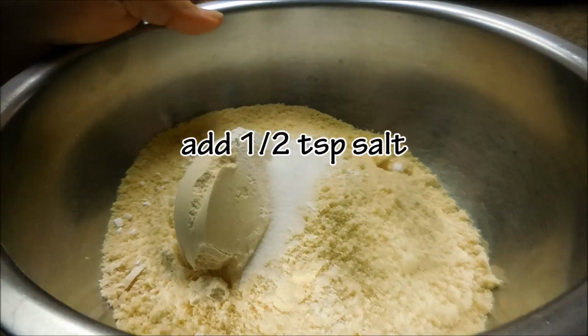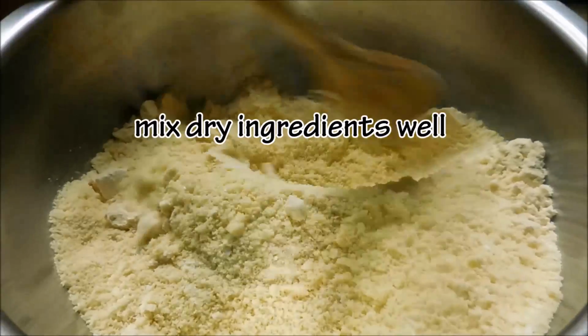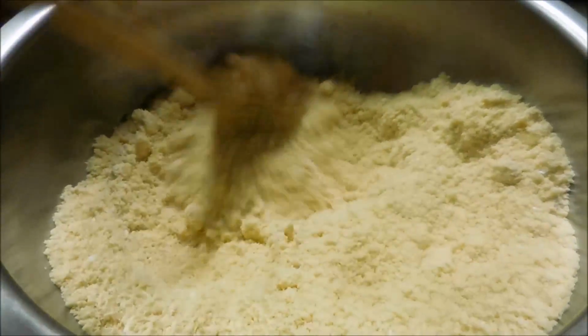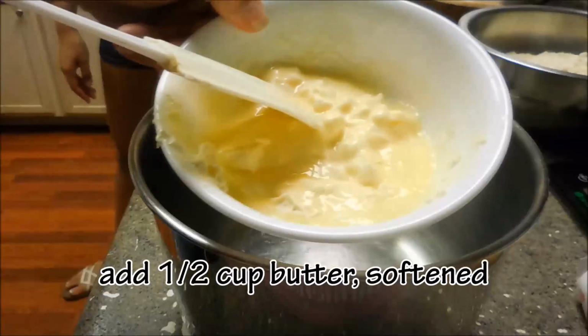You're also going to add a 1/2 teaspoon of salt and a 1/2 teaspoon of baking soda to that mixture. Mix those dry ingredients well. You might notice that there are a few clumps here and there in the dry mix. You want to make sure that you break any visible clumps up.